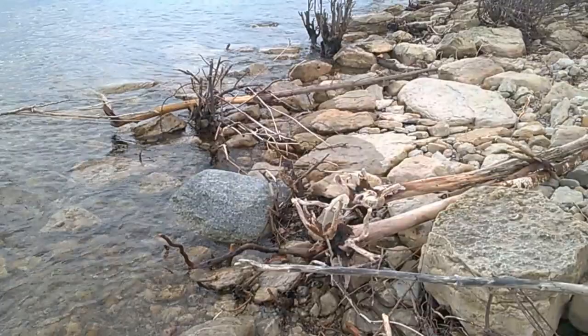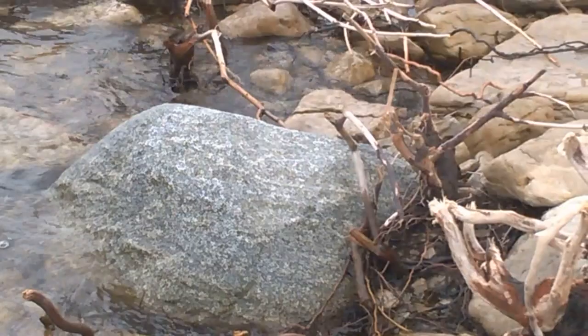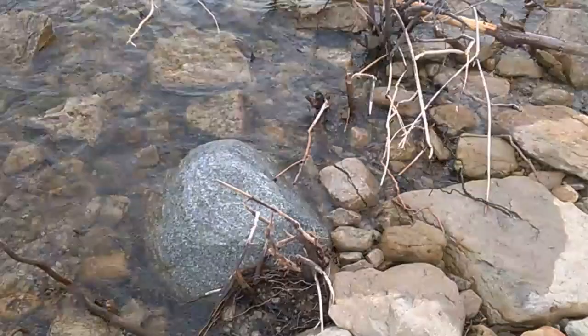Wow, look at that huge piece of granite right there. Gray granite. A monster piece. Wow. I can't even explain it. It's like 3 feet by 2 feet across. I feel like a mountain lion today. That's probably jasper right there. Let's see. There's nothing special about that one. There's that huge piece of granite.